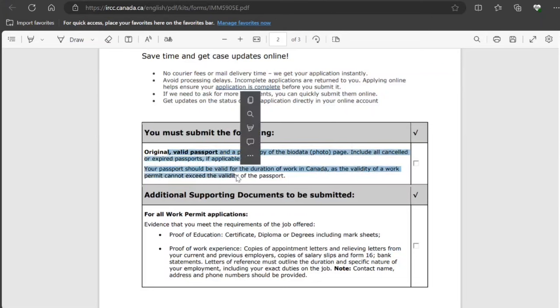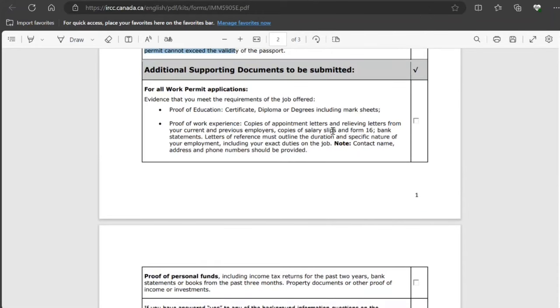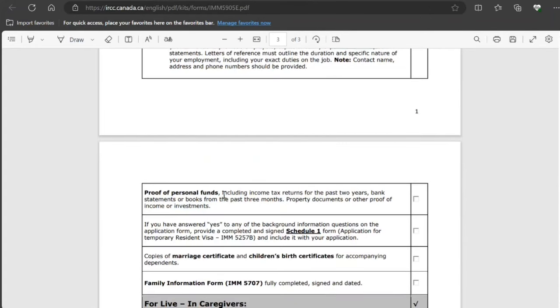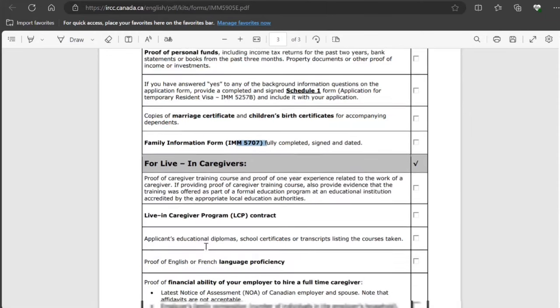Original valid passport and photocopy of biodata, including all cancelled or expired passports if applicable, should be valid for the additional supporting documents: proof of education, proof of work experience, copies of appointment letter, leaving letter, salary slip, Form 16, proof of personal funds, including tax return, background information Schedule 1, okay. Complete signed Schedule 1, okay. Copies of marriage certificate, child birth certificate, family information form, fully complete, signed and dated.